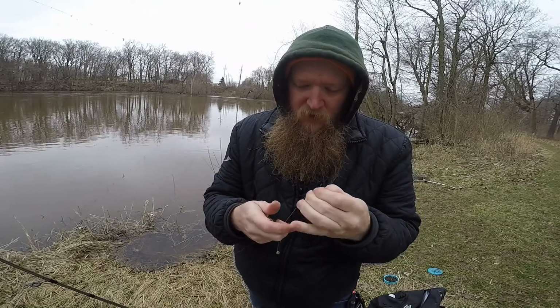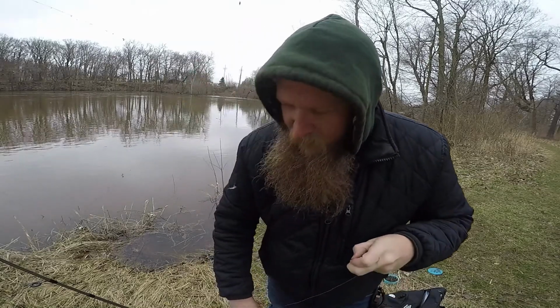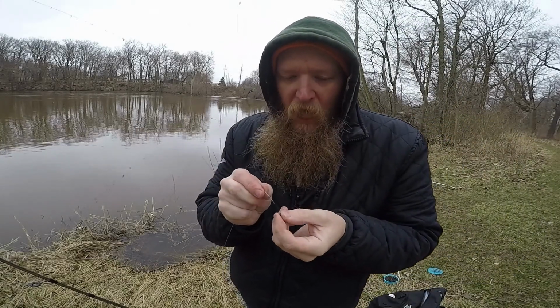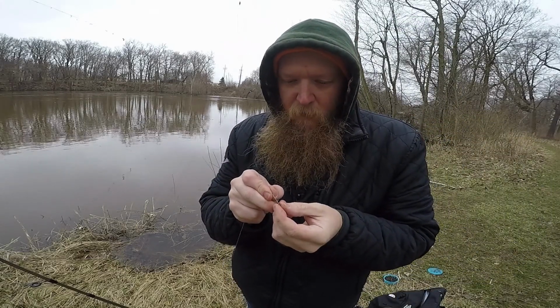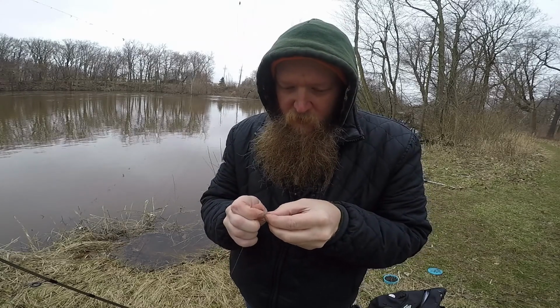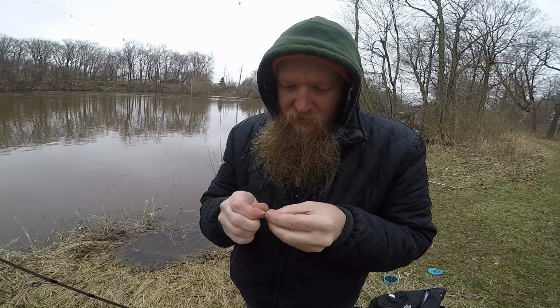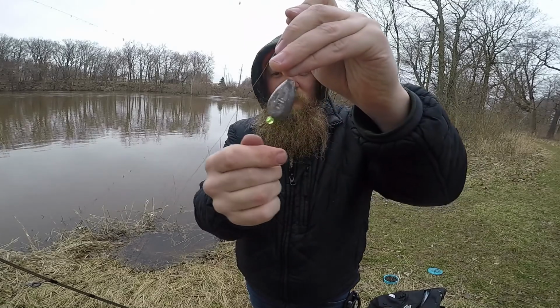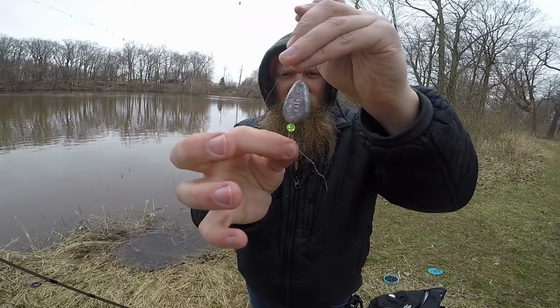I've got a braided main line, so I'm using a polymer knot. I recommend using a polymer knot anyway, but you can use whatever knot you want. But if you're using braid and you're doing anything other than a polymer knot, that's probably not ideal. So this is what I got. I'm going to trim this off, and then I'm going to tie a leader line onto here.